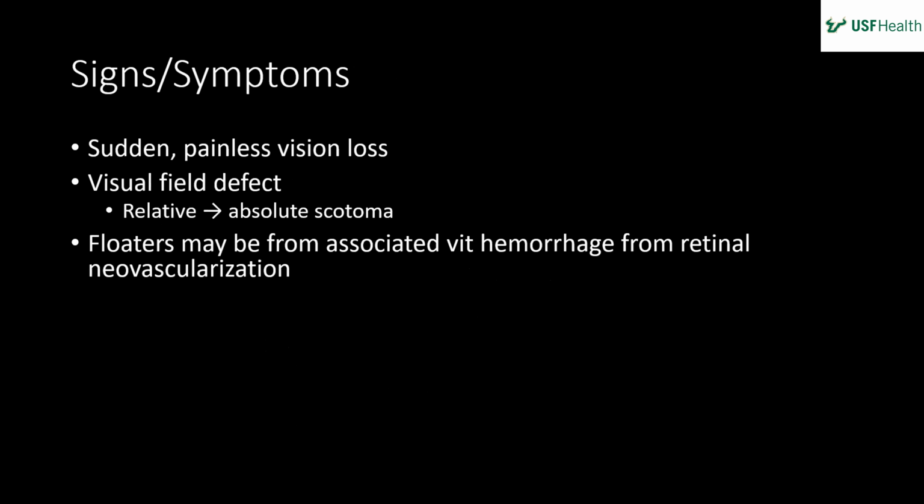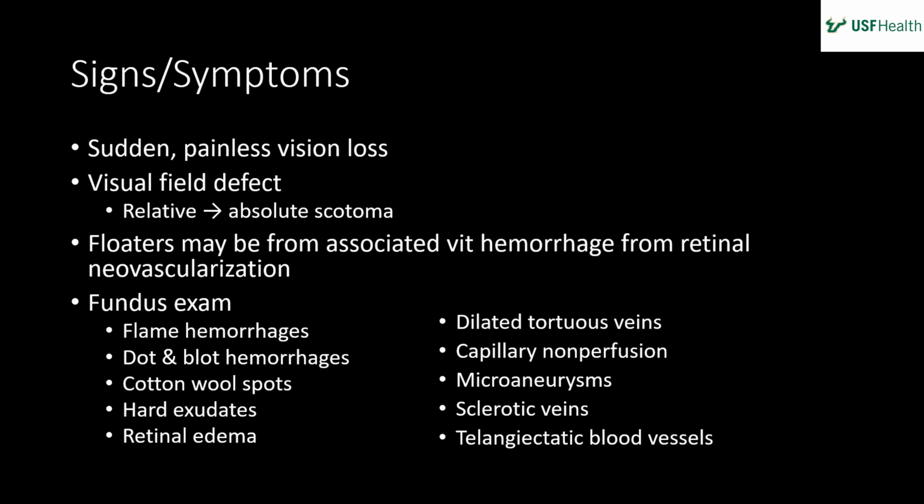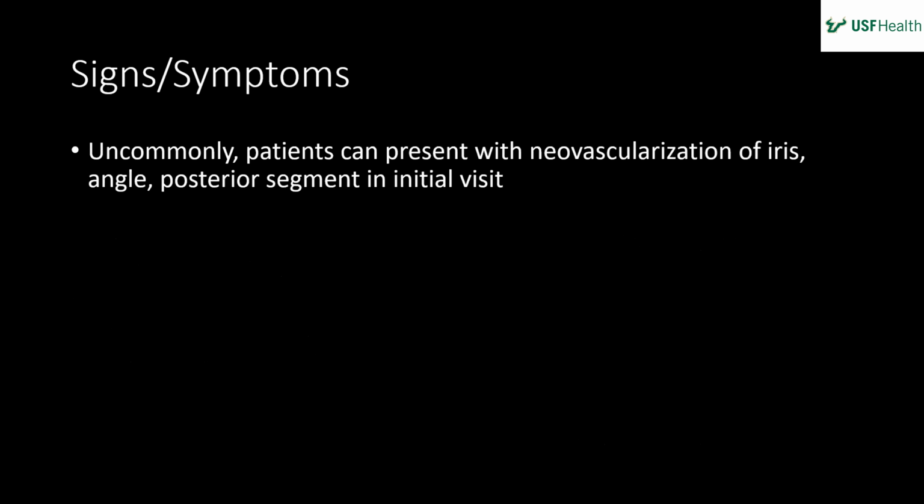So just like our patient, she had a sudden painless vision loss. Patients can have a visual field defect, which starts relative and can become an absolute scotoma. They may have an increase of floaters from associated vitreous hemorrhage. On fundus exam, you'll see that classic blood and thunder sectorally, but you can also see things related to edema like exudates and other vascular sequelae. Uncommonly, patients can have their initial presentation related to neovascularization, and that can involve the anterior segment, including the iris and the angle as well.